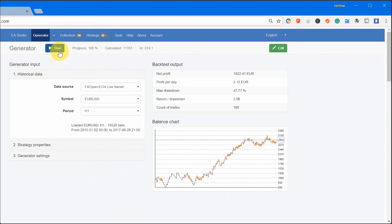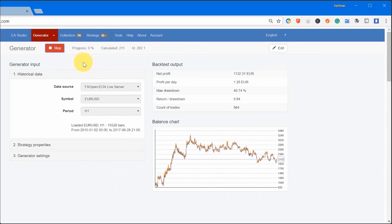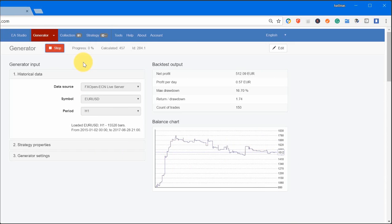And all you got to do, in its simplest form, with the Robot Factory, you just press start, and it will automatically create hundreds and hundreds of strategies for you in a split second, and backtest them on the available data that you've got plugged in here, and so on. So it's automated creation and automated backtesting. So how does that work? How does the sort of creation work?